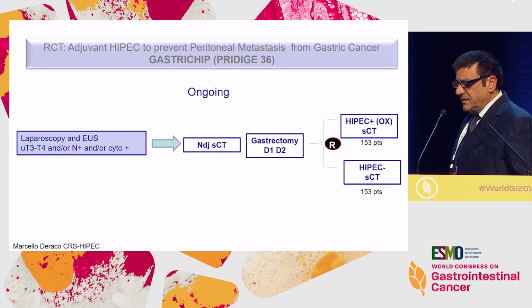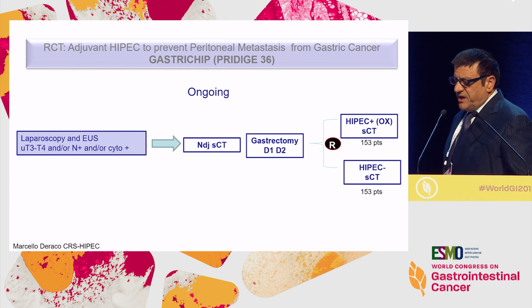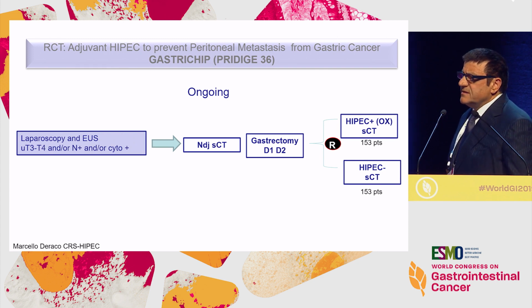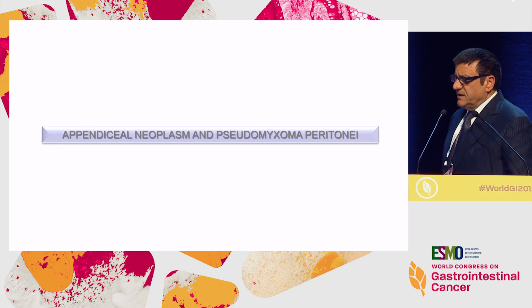And this is an ongoing study, GastroShip Prodigy 36. Patients with a high risk of developing peritoneal metastasis from gastric cancer are treated with neoadjuvant systemic chemotherapy, then gastrectomy D1, D2, and randomized to HIPEC and non-HIPEC. This study is supposed to be completed within this year.